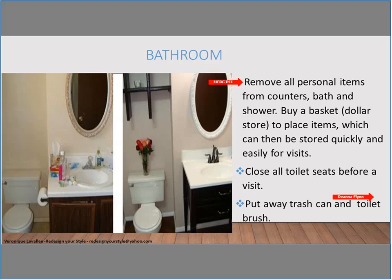We placed all of her creams in one and all the makeup in one, and we put it under her counter, in her vanity. And yes, people are going to open them, but at least it's going to be nice and cleanly stored compared to having everything out on your counter. Same thing for your shower items, toys or shampoos. Just get those Dollarama baskets, put everything in there, put it under your vanity, and it's going to look clean when people are coming in and visiting.